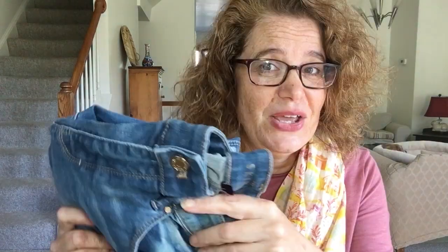I've been reading that smaller, higher pockets are more flattering for the rear end. And I definitely don't look good in pants from 5 years ago where everybody was trying to get the pockets to creep down under your butt cheeks, and then I just look droopy. So this is pair number 1. We'll get to the showdown.